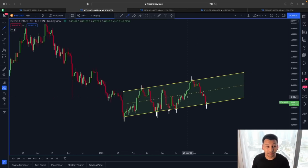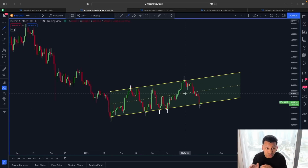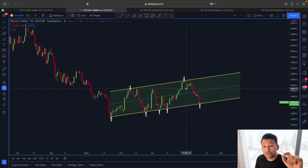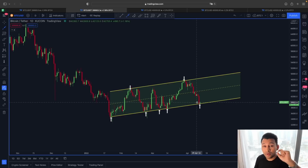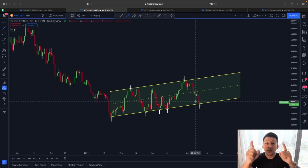And beside this example, guys, why this 39,000 could be a very strong line of support. And don't worry, guys, I'm also going to show you what will happen if this 39,000 support is also going to get broken, where we might possibly be heading with an exact price target.